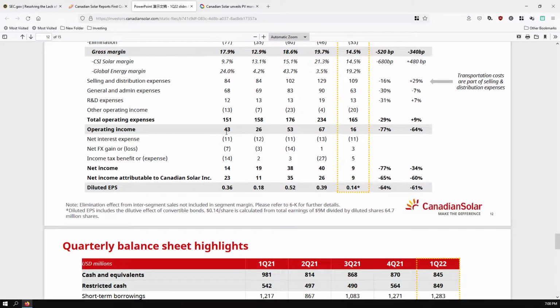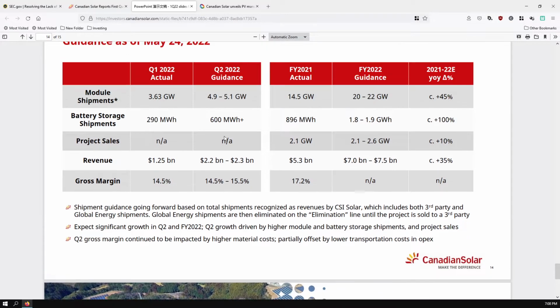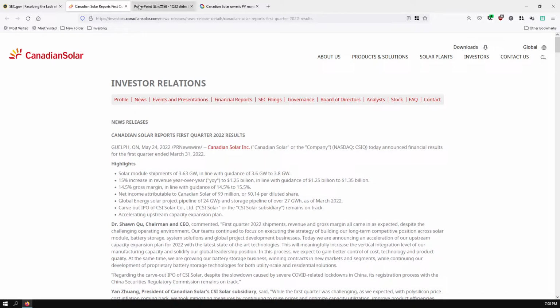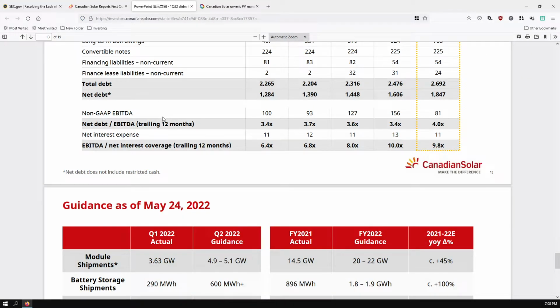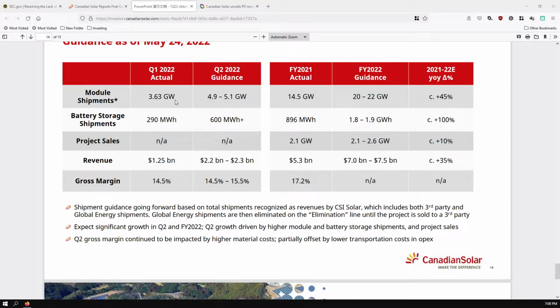And yeah, all of this will hop over to the 10Q. We'll hop over there and look at that on the 10Q. So the guidance as of May 24th, what? Yesterday? For the future year coming up. So here is Q1 actual, what they're guiding for Q2 2022, what they're guiding for the rest of the year. Let's see. No. Just the guidance.